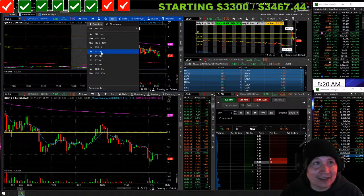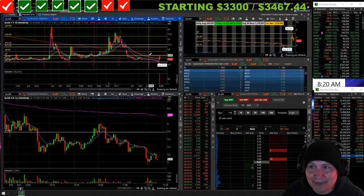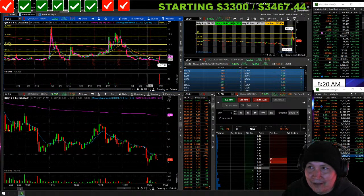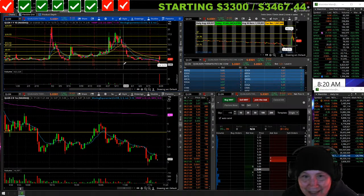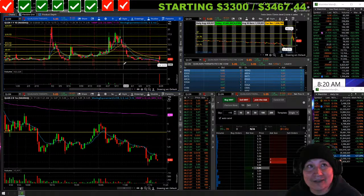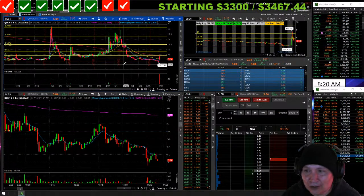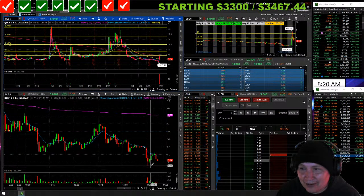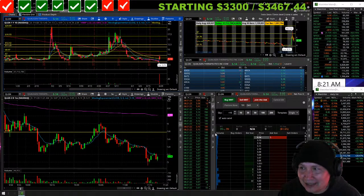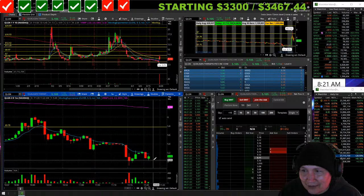A lot of these stocks come back in the afternoon. Let's look at the daily chart. It came right up to that resistance, that first resistance. So I think it's going to come back up myself. I really do think it's going to come back up. But who knows? Remember to trade your own plan and plan your own trade. Is it going to make it up to six?